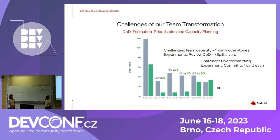Let's try to actually take a step back and commit to only one card each. So we tried this and voila, 29 committed, so less than usual. And they were actually able to finish everything they committed plus something else. So they delivered 34 at this point. So, you know, we tried different things and experimented, and we saw that some of those things were helping the situation, others that we tried maybe were not helping. So we actually adapted and changed and tried new things.